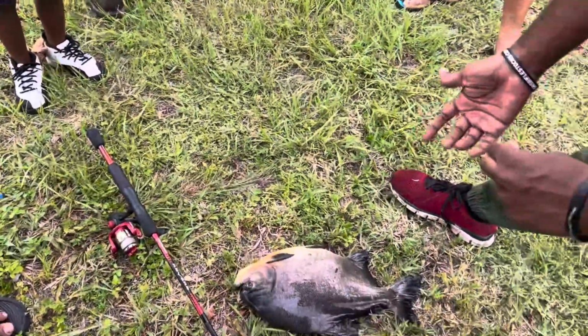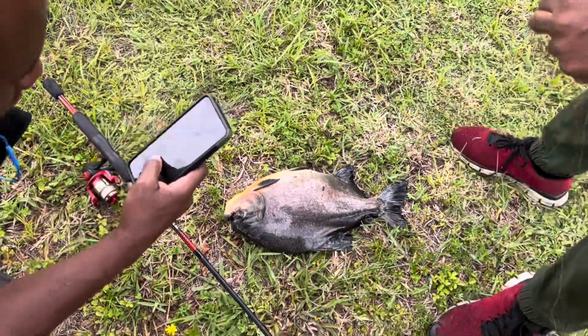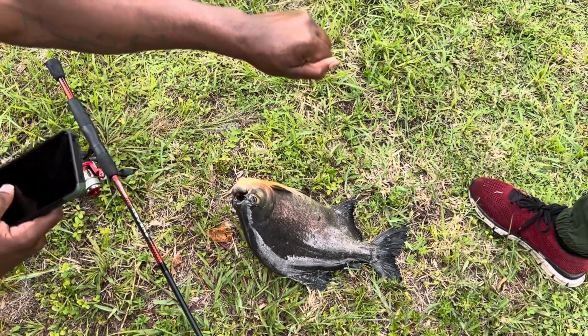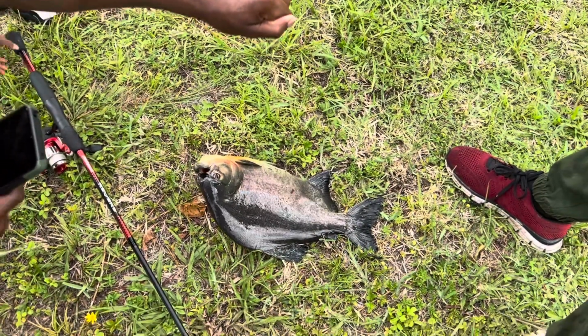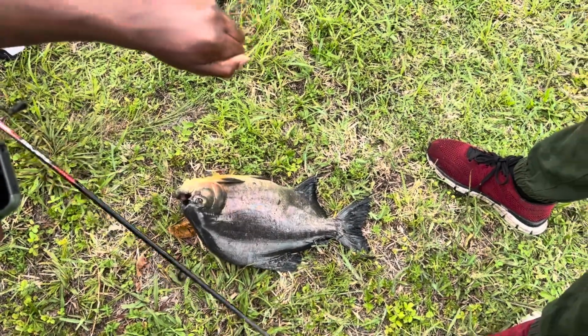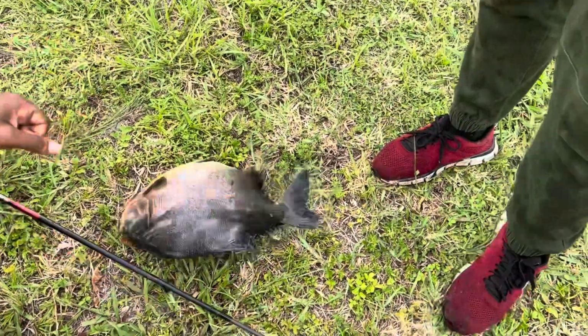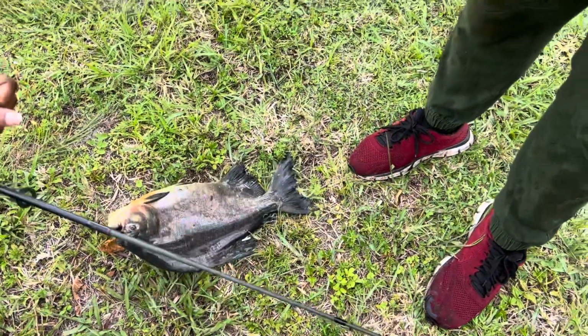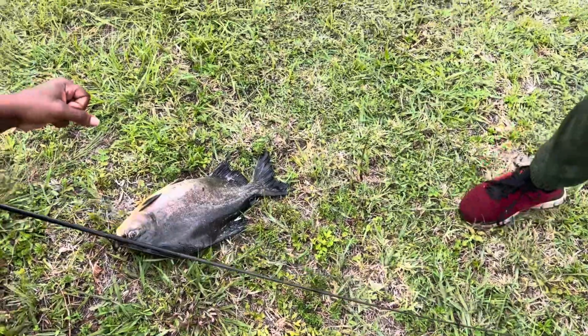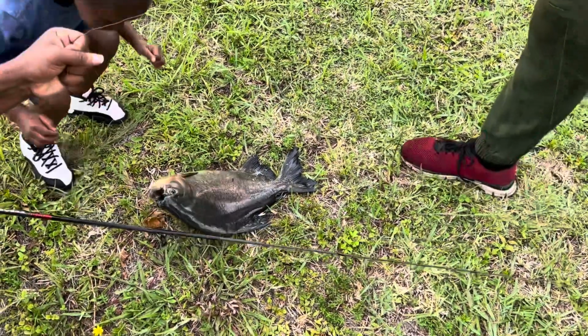Doesn't it look like it's from the Amazon jungles? Doesn't it look like a piranha? You ever seen a piranha before? Look at him. I don't know. I'm getting to him, Zach. Well, try to get him in the water, though. Keep him in the water for a minute, because you got him. One in the bucket. Put him in the net. Hold on. Look how big this fish is.